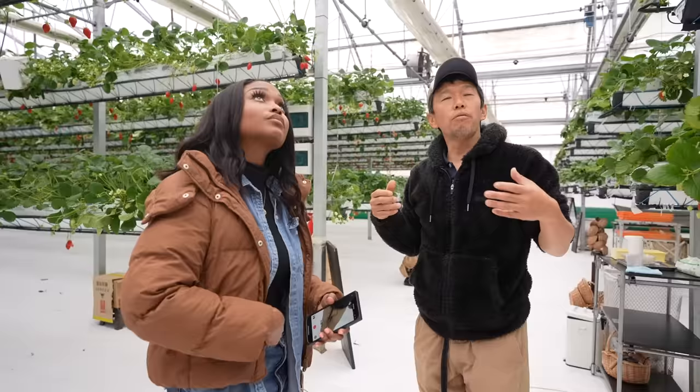So beautiful, and it's covered, and it's so comfortable. It's literally freezing outside. We adjust the temperature for the strawberries. That is good for the human.